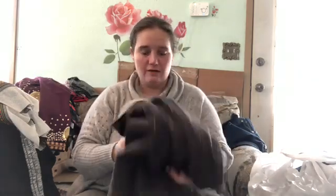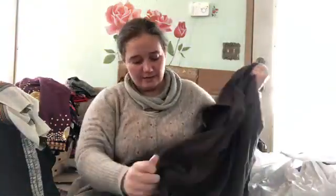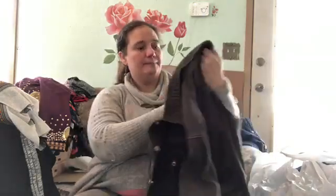And the sensors don't set the alarm off when I leave because the bags are so stuffed full that if that sensor's covered by so many other items in the bag, I don't think it reads it. So sometimes I just have to make a trip back.